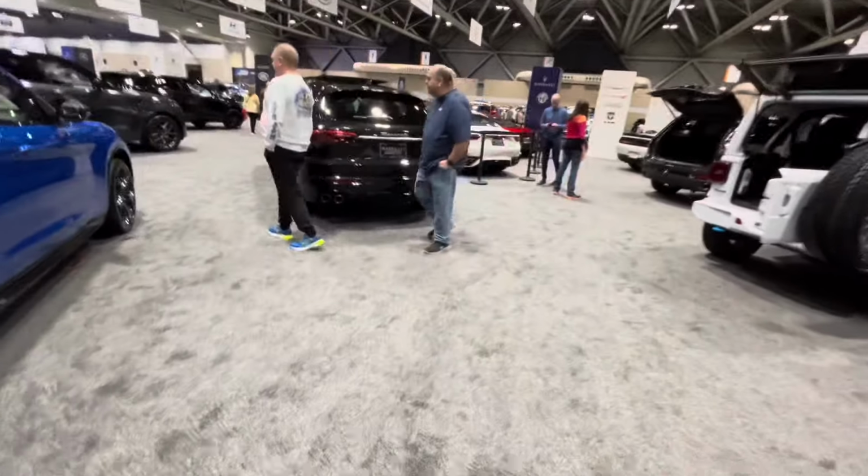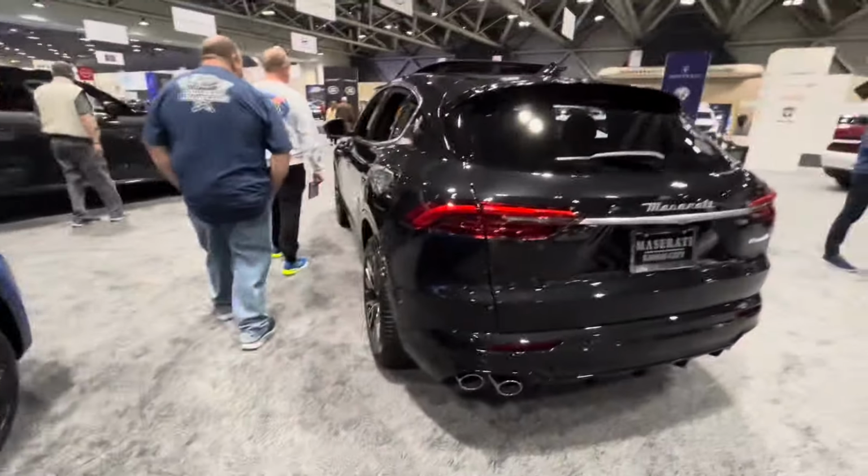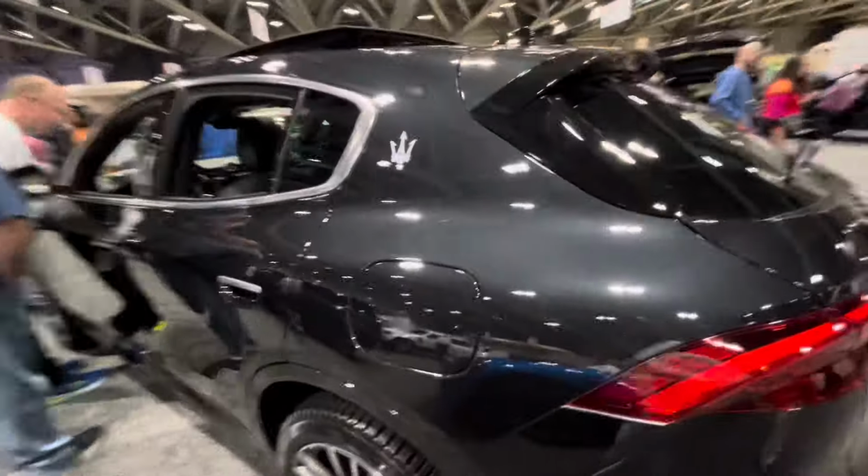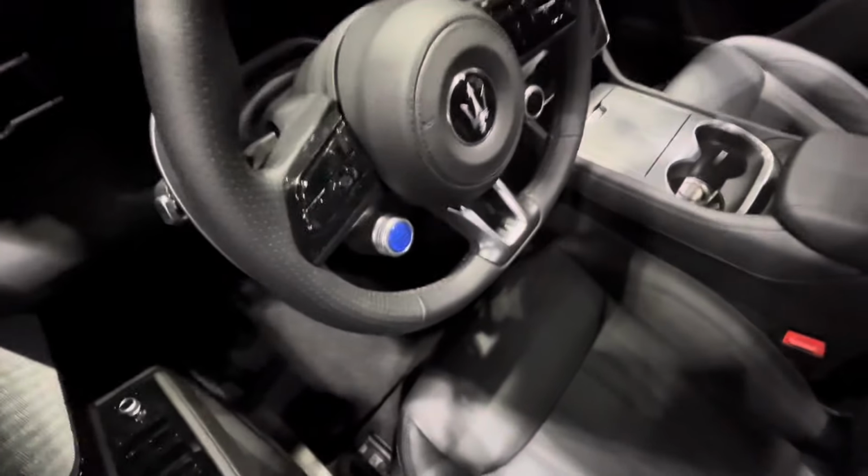Maseratis. What's this blue button do? Oh, it's the press to start on the wheel. That's different. Interesting. Oh, sorry. And the price. $79. Paying for the name.